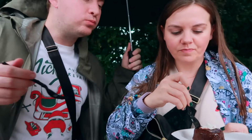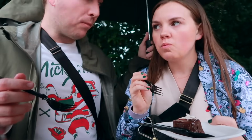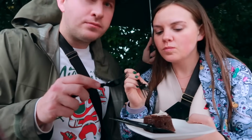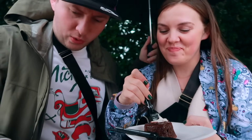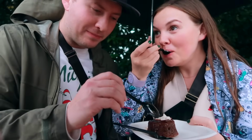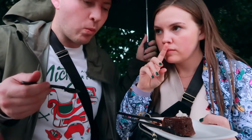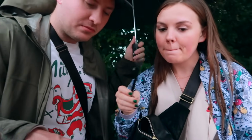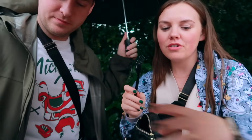Go try this flourless cake. It's okay. You just get an okay on a chocolate cake. I know, right? What in the world? Let me try this. I think it's just because it's cold. It's very dense. Eh. It's a no dance. I'm just going to say no dance on that.